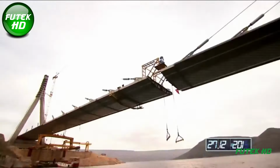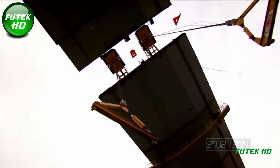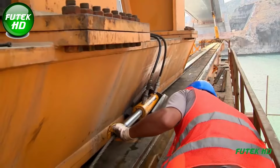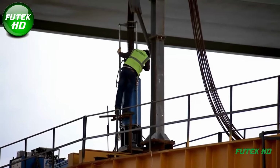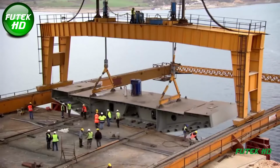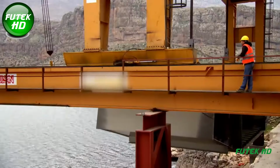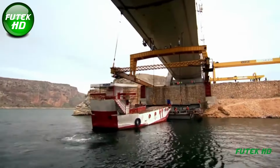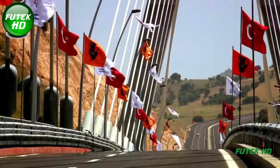The Nissibi Bridge is much more than just a physical structure. It embodies Turkey's progress in civil engineering, its dedication to regional connectivity, and its capacity to overcome complex logistical and environmental challenges. The bridge has redefined the landscape of southeastern Turkey, both physically and economically, bridging not just bodies of water, but also communities, cultures, and economies. For Turkey, the Nissibi Bridge is a symbol of pride, resilience, and a commitment to a connected future.